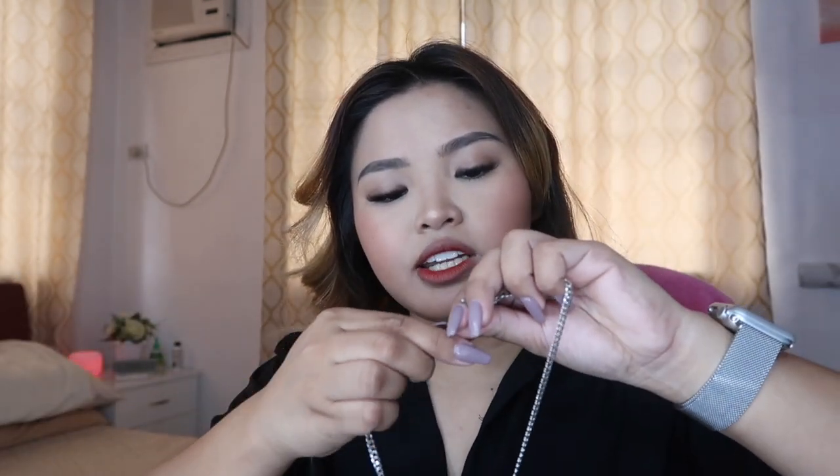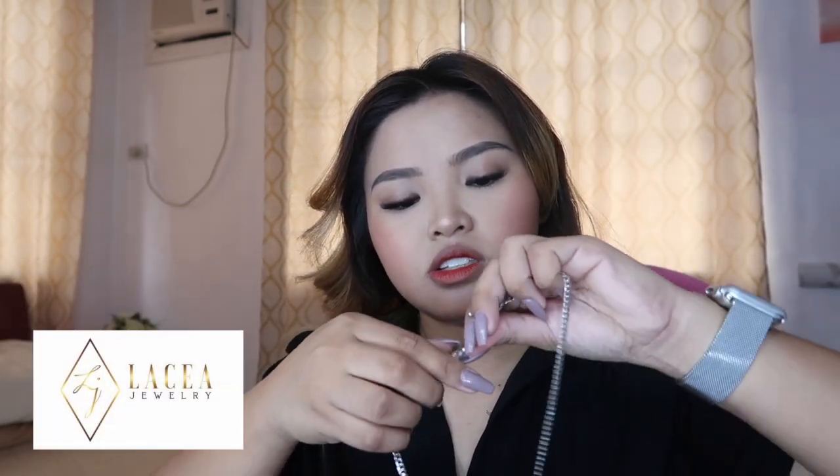And guys, for my jewelry, I will be using something from Lacea Jewelry. This is a circle pendant with diamonds on it. It's white gold. It's from Lacea Jewelry, guys. So if you're interested, go ahead and check out her Instagram page.